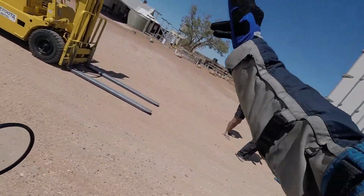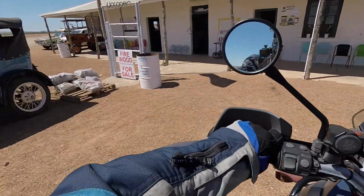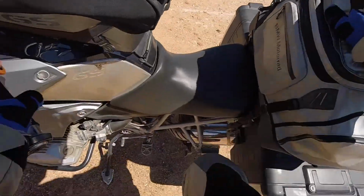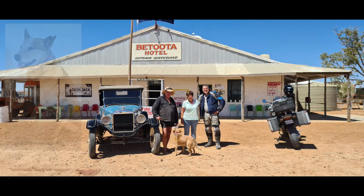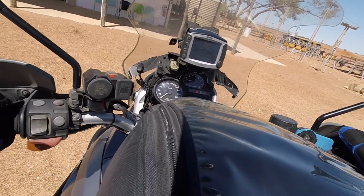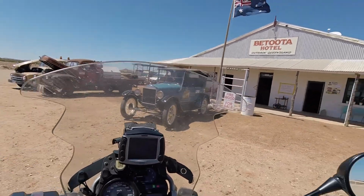And just as I roll in, I'm rounded up by Rusty the dog. It's alright, mate. It's alright, buddy. It's alright, Rusty. Rusty hates motorbikes and drones. Oh well. The Betoota Hotel is such an iconic outback pub. Just check out this old beauty. And while I was here, I managed to grab a beer and some souvenirs and a couple of photos with these legends. Even Rusty the dog. Alright. Quick stop to the pub. Look at that.